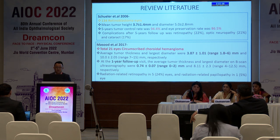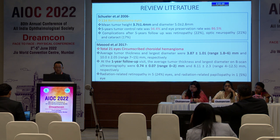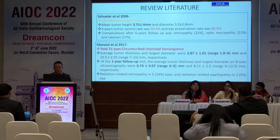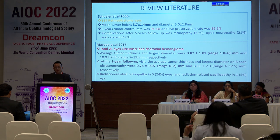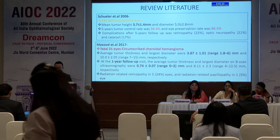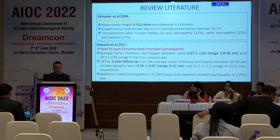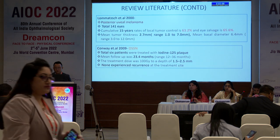In 2006, where they had done plaque brachytherapy using ruthenium-106 in 134 patients with a mean tumor thickness of 3.7 millimeters, the 5-year tumor control rate is 94.4% and the globe preservation rate is 86.5%. Another study by Masood et al. on 21 eyes of circumscribed choroidal hemangioma with tumor thickness of 3.7 millimeters. After 1 year, they have shown a good response in this case also.